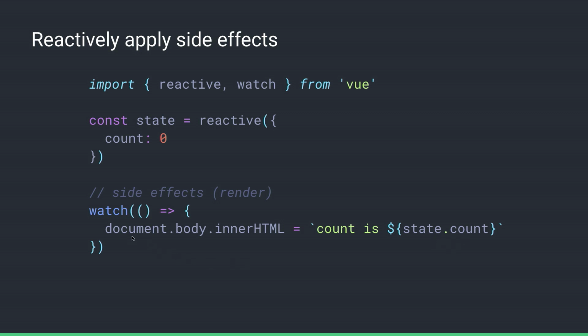So now this API will apply this as a side effect. What I call a side effect is something where your program permanently changes the state of the world. In here, we are mutating the DOM, right? That's a side effect. And you can think of this as just rendering. Obviously, in real frameworks, nobody's doing innerHTML, but for the sake of discussion, just imagine all the framework does is render HTML using this reactive state that you just created.